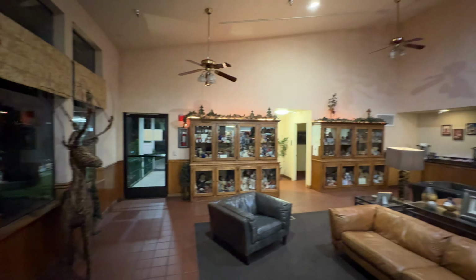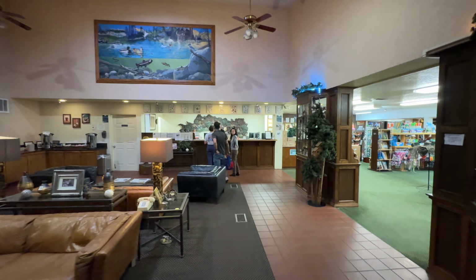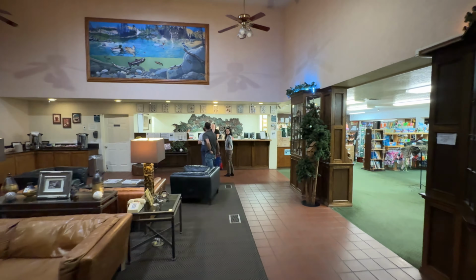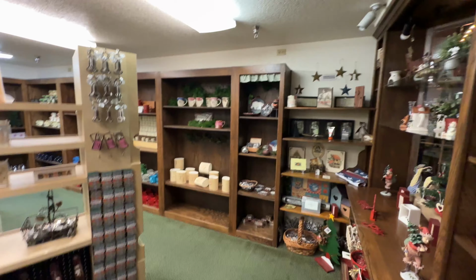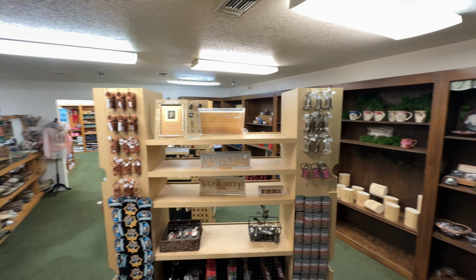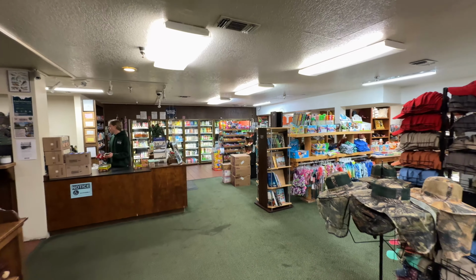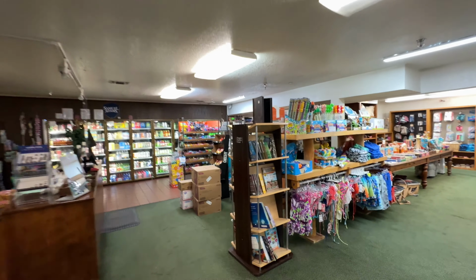Some more bears. This is the check-in area. Checking in. Here's the gift shop, snack and beverages probably. Lots of cool stuff to buy. Just gonna walk it through really fast.